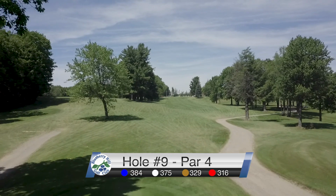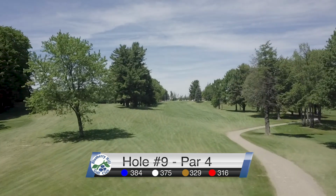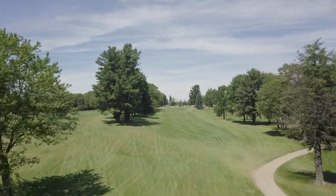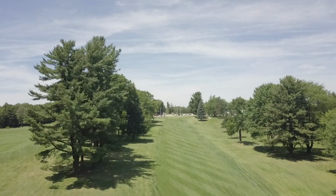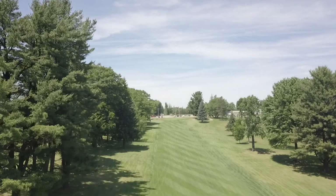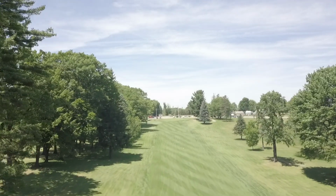The final hole on the front 9 at Blueberry Hill Golf Club is an all-uphill par 4 with a fairway that slopes left to right. Approach shots are to an elevated green that is protected by grass bunkers on the right side. Do not be long, as out of bounds comes into play if a player misjudges a club.